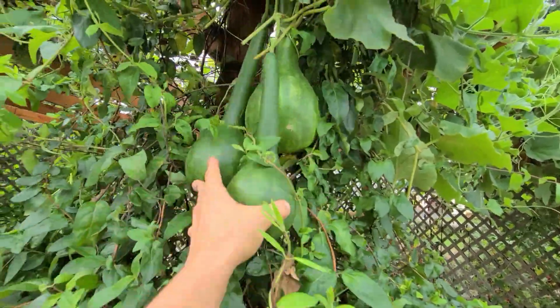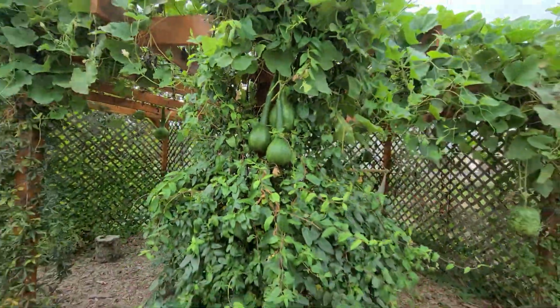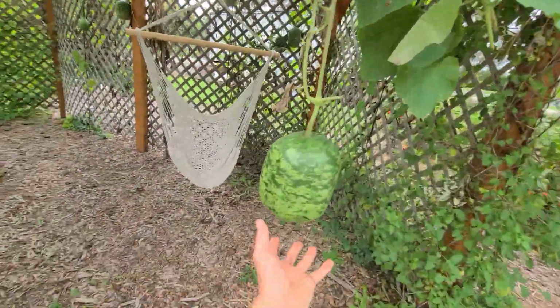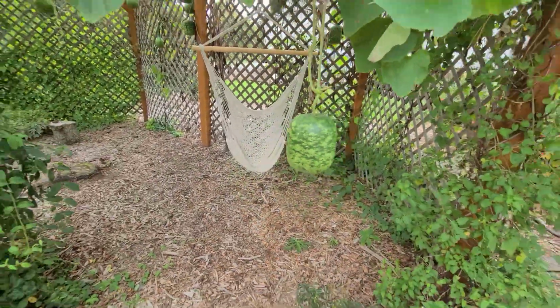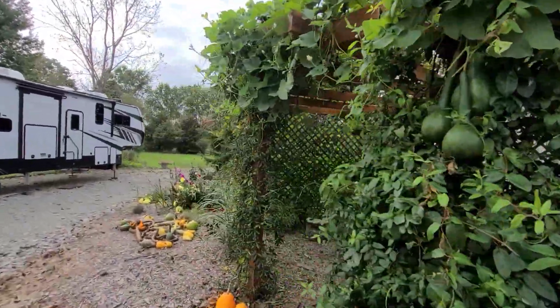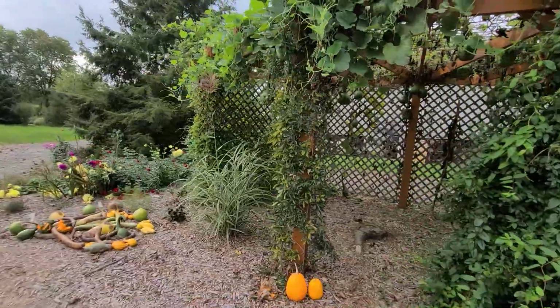Love how that just happened. Just gorgeous sitting on top of my honeysuckle. And then we have this apple gourd that dropped down low. Still looking good. Got my hammock in there. Come around this side, you see the gourds are still colorful, which is nice.